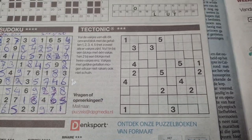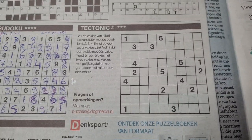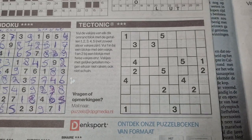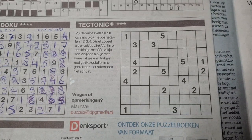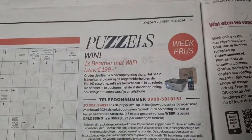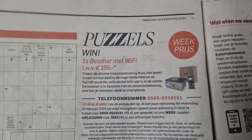Hi there, hi everyone, welcome back with the third regular puzzle. The third regular puzzle is a Jigsaw Sudoku, aka Tectonic, in today's newspaper on Tuesday, February the 20th, 2024.